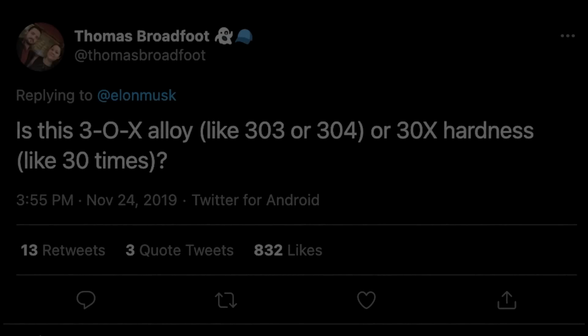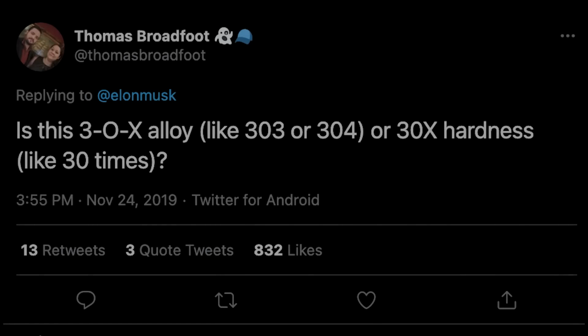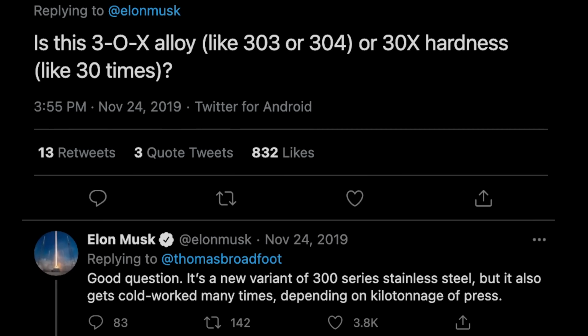Next up, 30X. What does this mean? Thanks to Thomas Broadfoot, we got an answer back at the end of 2019. He asked Elon if the 30X was with regard to the alloy type and the X was an unknown variable like 303 or 304, or if it really meant 30 times hardness. Elon replied, "Good question. It's a new variant of 300 series stainless steel, but it also gets cold worked many times depending on kilotonnage of press."